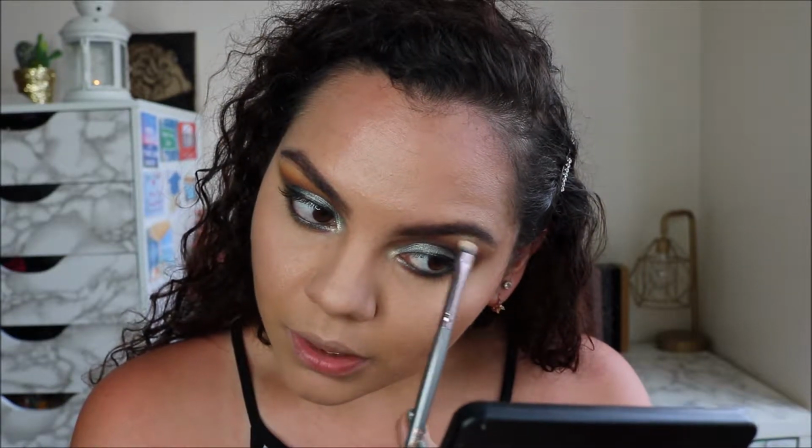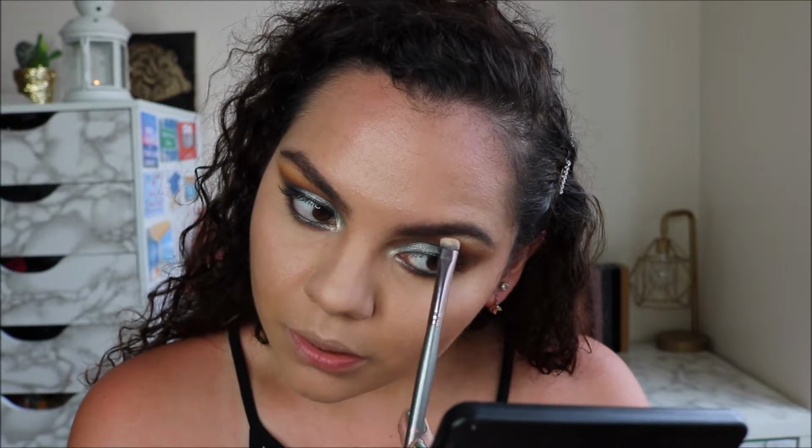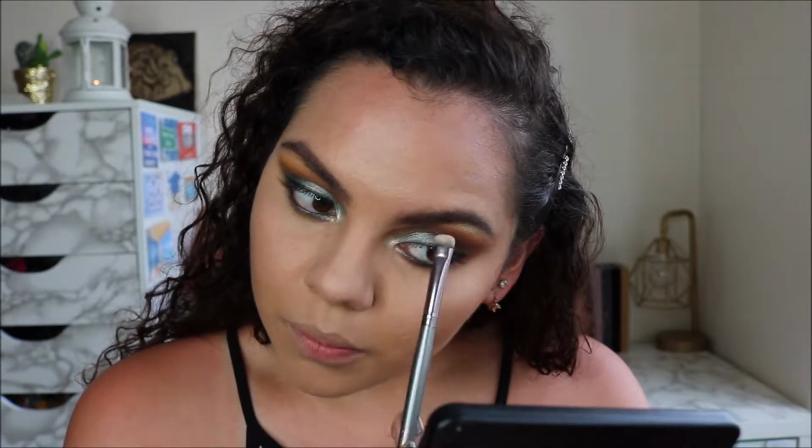Apply it to the highest point and drag it out. Same goes for this side. Apply it to the highest point and blend it out. Don't worry, baby, I'm about to take you out.